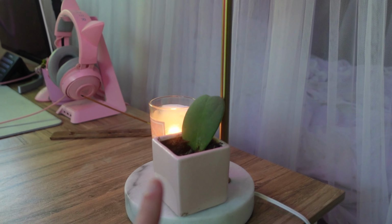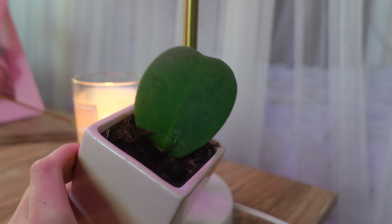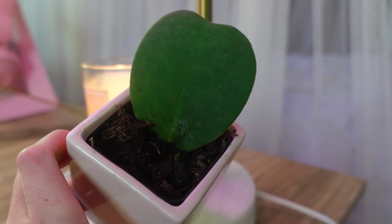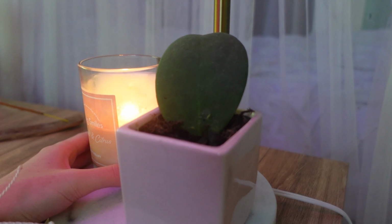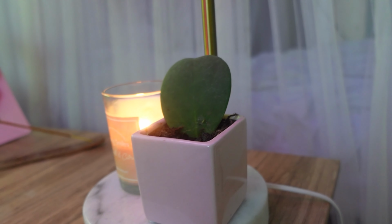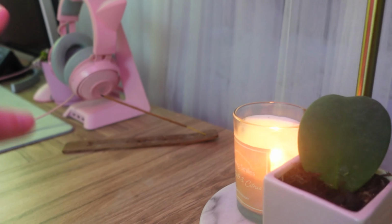And over here, we have a super cute plant. I just took it outside for some sun and watered it. And of course we have my candle. I do really love candles, soy candles, in case you're wondering, besties, because I'm vegan.